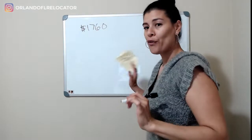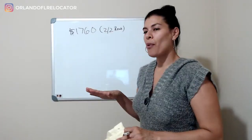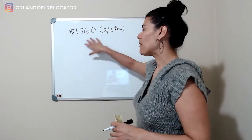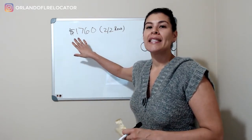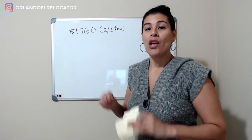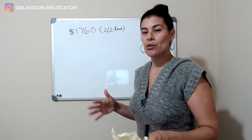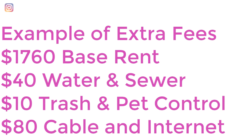Okay, so let's say the rent right now is 1760 for the 2-bedroom, 2-bath. Another thing I wanted to go over is that a lot of apartments have a base rent. So you want to make sure that the 1760 is the full amount, because sometimes they'll say the rent is 1760, and you call and say, okay, I can do 1760. But then when you go in, they say, well, it's $40 extra for trash, water, and sewer. And then you have another charge, $80 for cable, because we have cable.